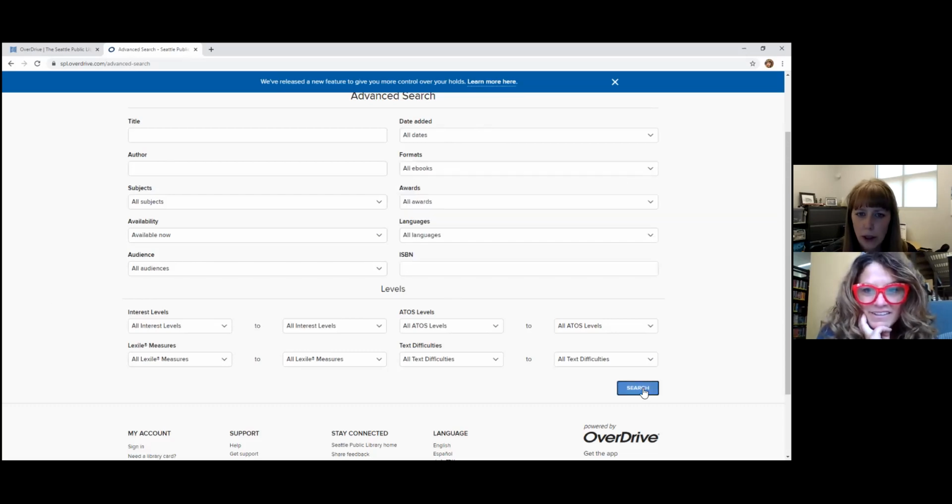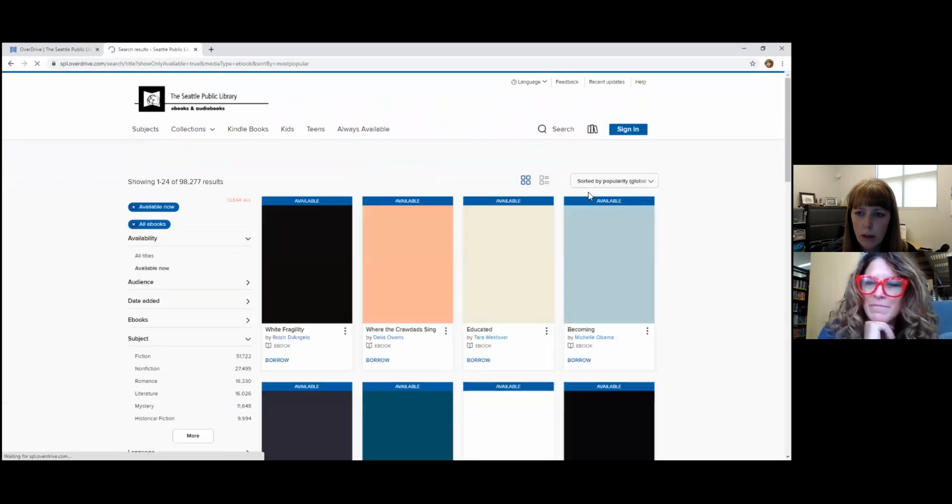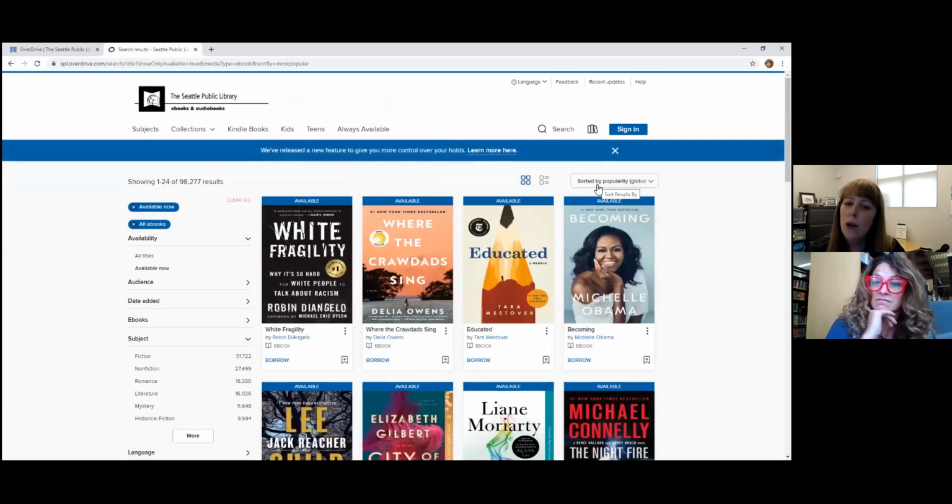So when I do a search for what's available in all ebooks, and I go to the right-hand side and sort by the popularity of the book, that does it by the amount? Oh. So that suddenly shows you books that have been checked out the most from SPL.